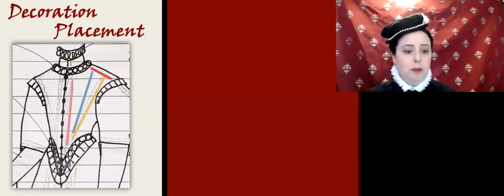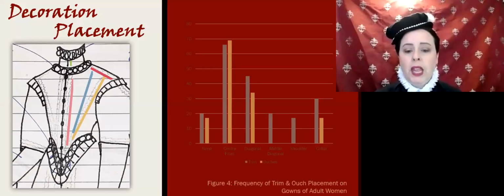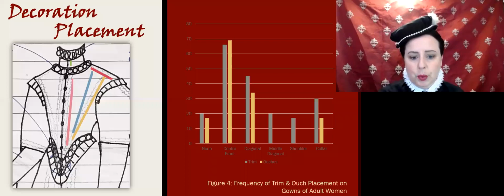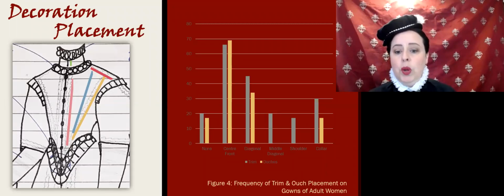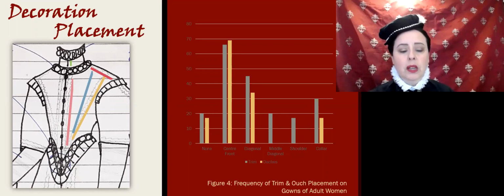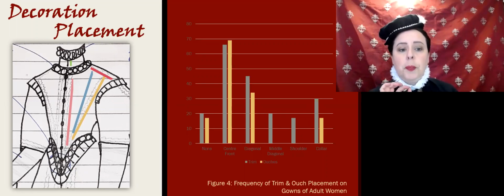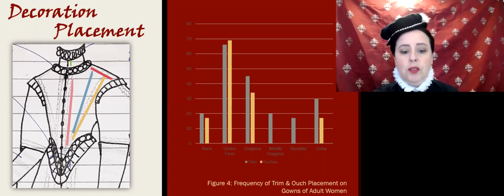So looking at the decoration placement, I have a crude drawing here showing the different placements for trim. And what I've done here is I have compared the placement of embroidered trim to the placement of ouches, so that I could try and identify what was common and where. So the blue is the trim and the yellow is the ouches. And if you compare that to the image, the center front is the pale pink line. The diagonal is that sort of mustardy yellowy line. The middle diagonal is the blue one. The shoulder is that hot pink, and the collar is that little green one just on the collar. The trim on the collar does tend to be in bands that go up and down rather than around. So that's why I've put that particular line in that direction.